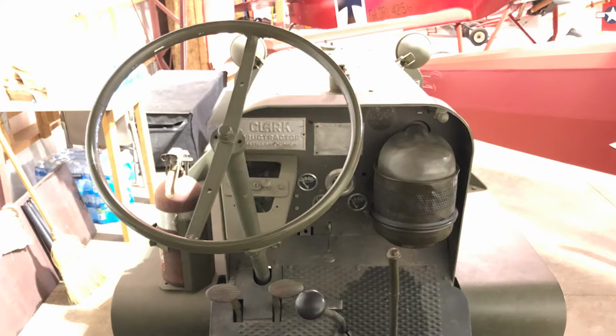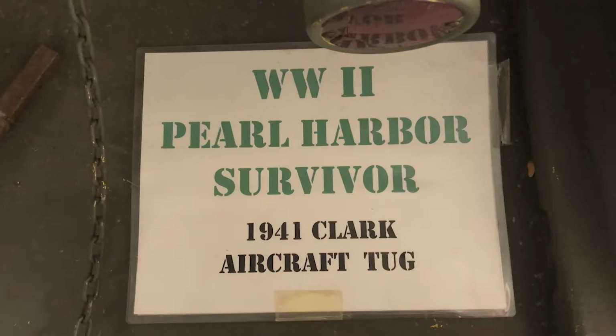These are some pictures of it. It's just remarkable to be in the same room with the kind of history that this artifact saw.